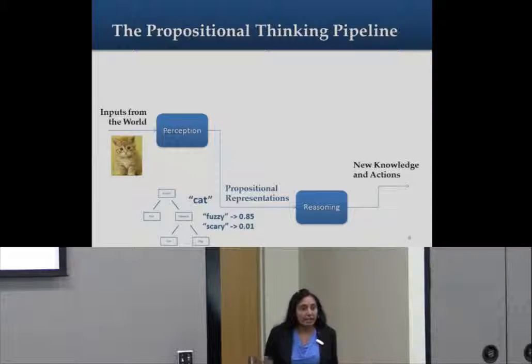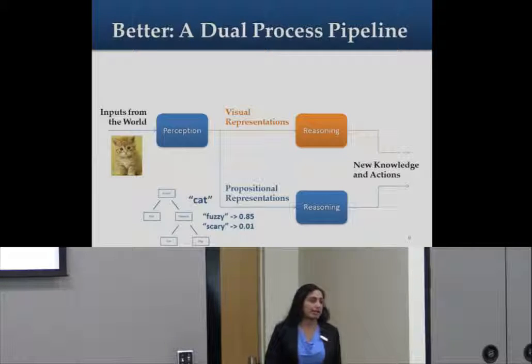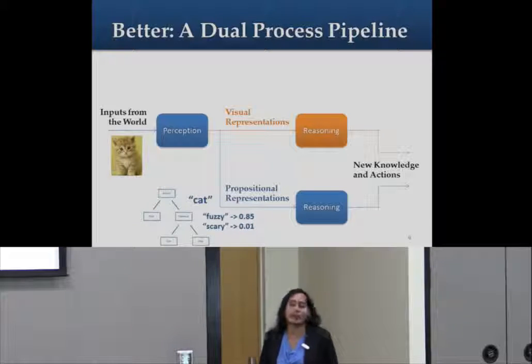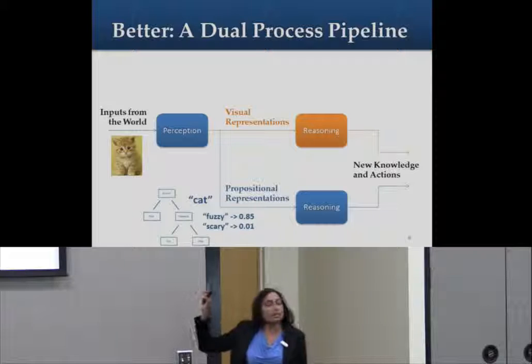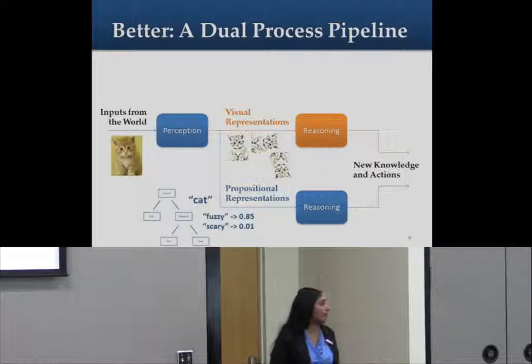However, a better view of intelligence might be that there's actually a dual process pipeline. So we have this propositional pipeline that we've seen through many examples of AI systems is very effective. But we can also think about perception not having to translate inputs into propositional representations. What if perception keeps some of that in visual form? And we can actually reason using those visual representations as well. So the mental rotation is one example of that pipeline taking place.